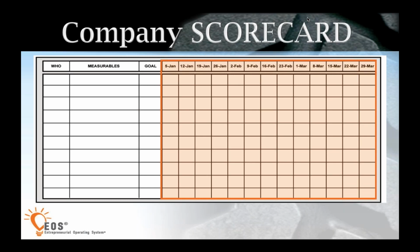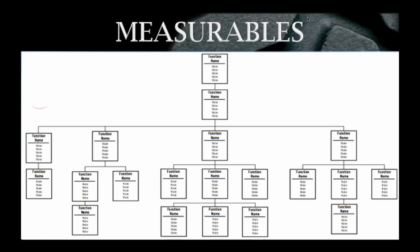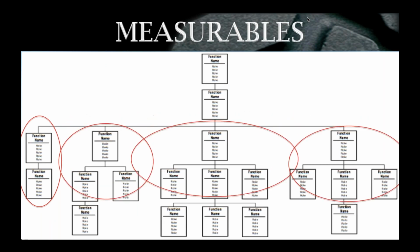Then you look back at your accountability chart, tying it to measurables. Every single seat has a number in it. So the second tool is measurables. It's scorecard and then measurables. So even a receptionist knows she needs to answer that phone in two rings. That's the data component, scorecard and measurables.